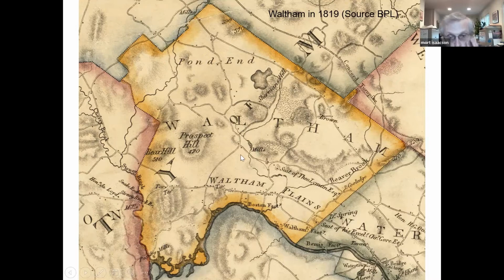I would want to point out here, though, again, talking about the longevity of the history, this street here is Pleasant Street. And at that time, Pleasant Street went all the way through to the meeting house, which was, as I say, at the traffic circle on Beaver Street.